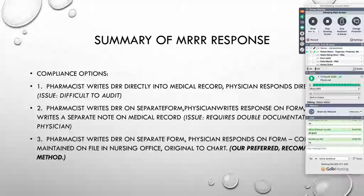In a lot of places that I worked with, if I wasn't physically there, the director of nursing would follow up with the physicians who did not respond to notes, saying, hey, did you see this note? And have them respond.